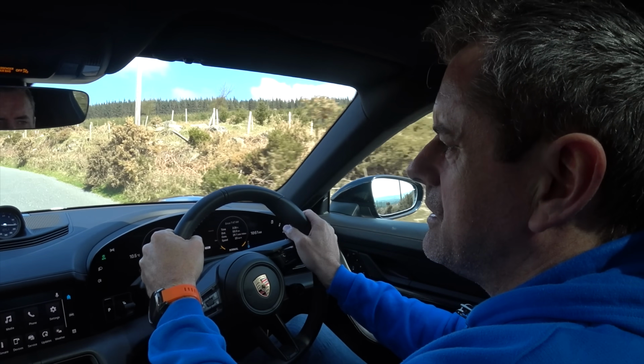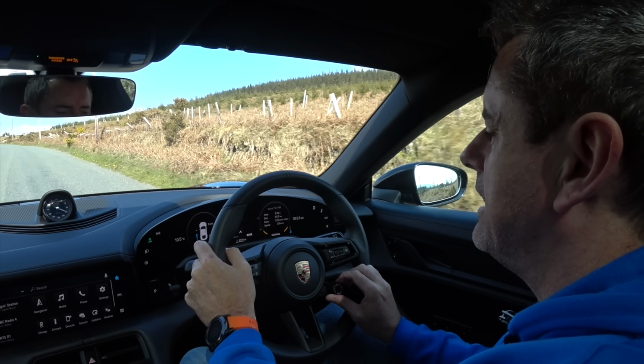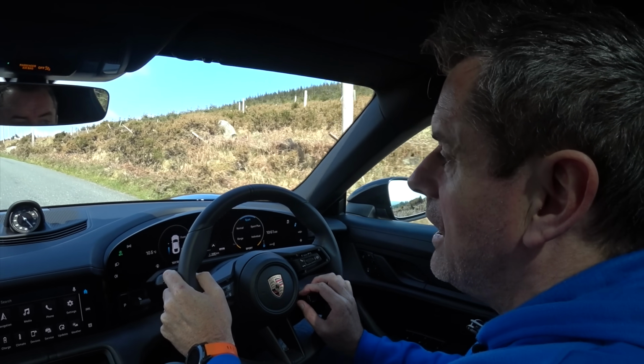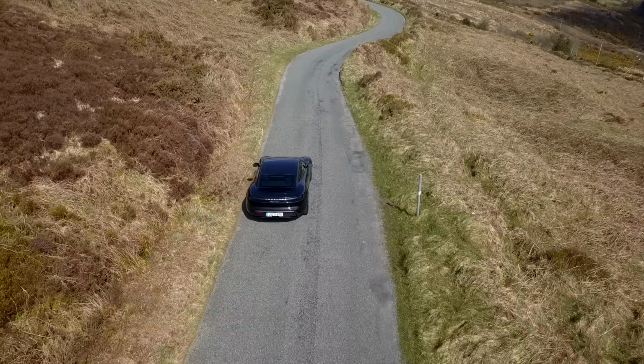So on these small Wicklow roads is where the handling comes into it. Now I can select my drive here to be normal, sport, individual, sport plus, and if I want I can select range. Range allows me to go as far as the car will. It'll work very hard to make it go as far as it can, but I'm going to go for sport just because I can. Taycan.